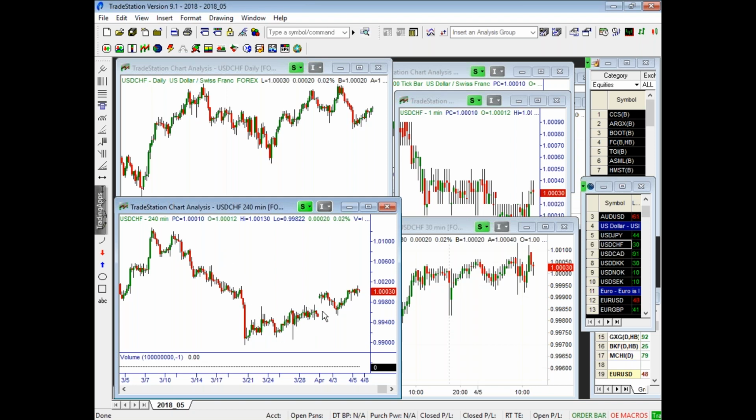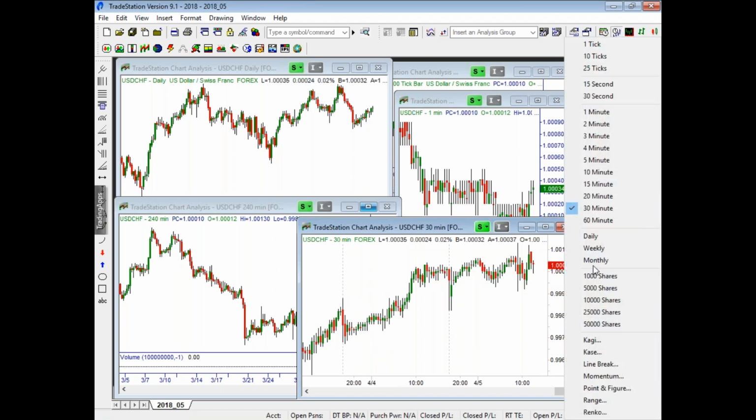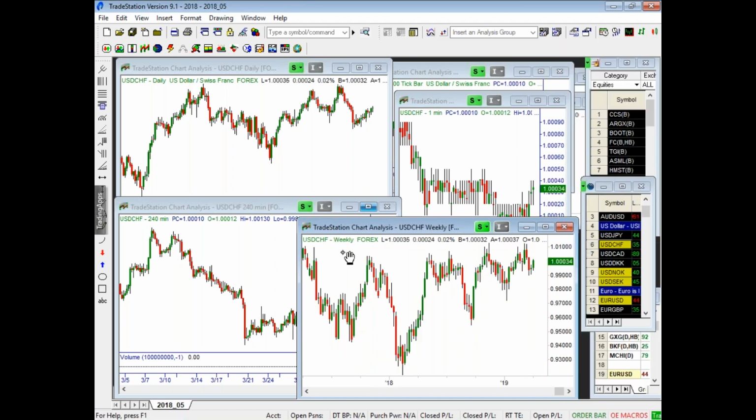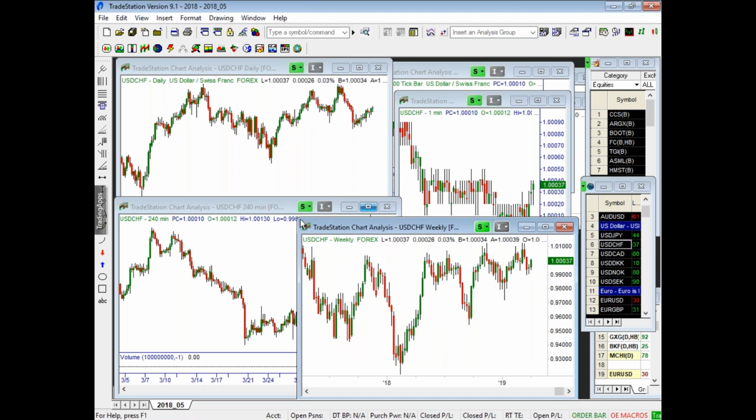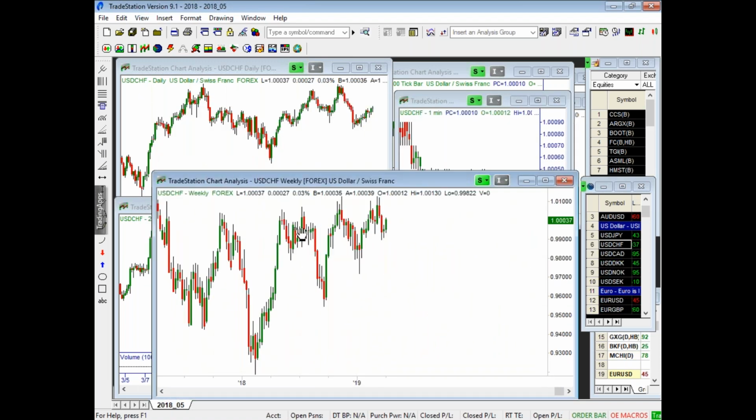So overall, just like that slow drift. I have continental drift in my head here. It sure feels like it, the way it's moving, right? Sleepy, slow move. Weekly charts are just kind of nondescript. We've got this rising wedge here.